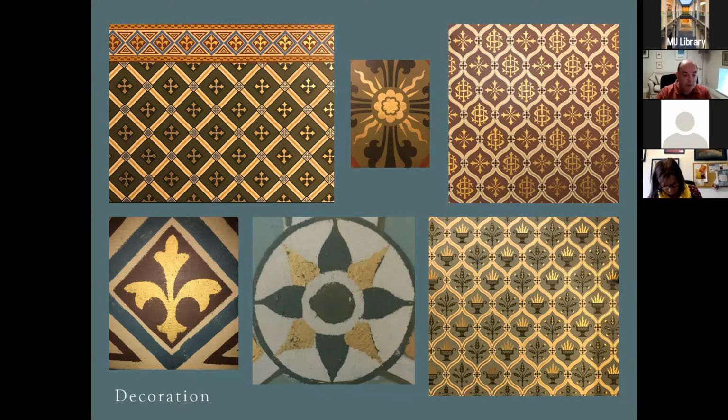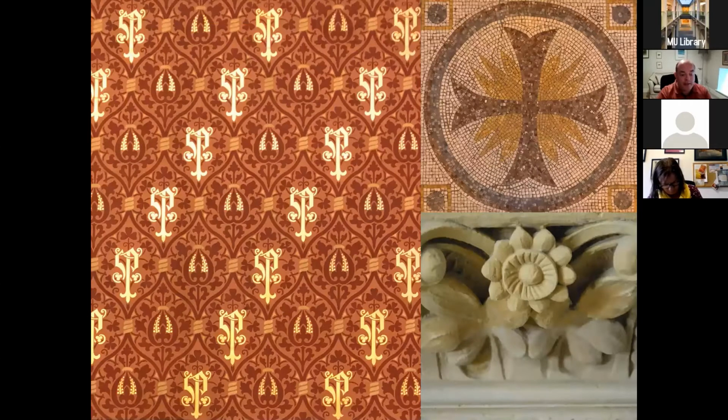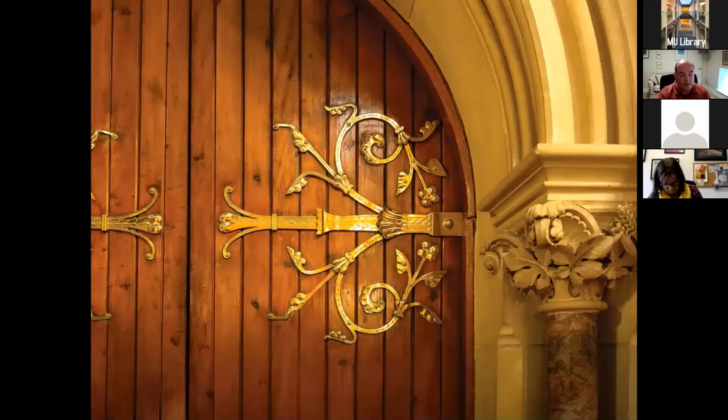So those are some of the details. And those are some more. The panel there on the left is a detail from the sanctuary, and then this is one of the crosses which is just directly outside the door of the chapel, and then one of the little details from the strings, which I'll come to a little later. And you'll see some of the work on the doors as well.